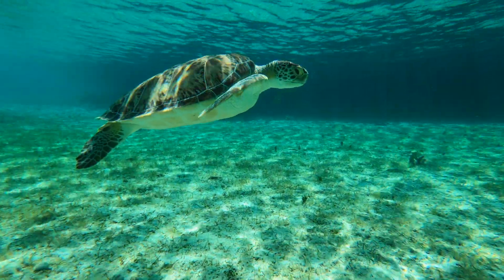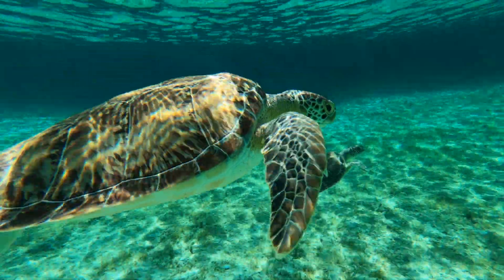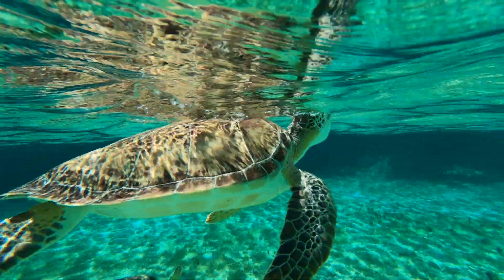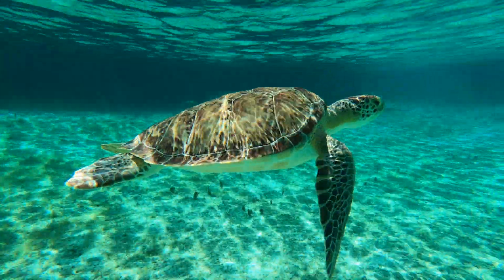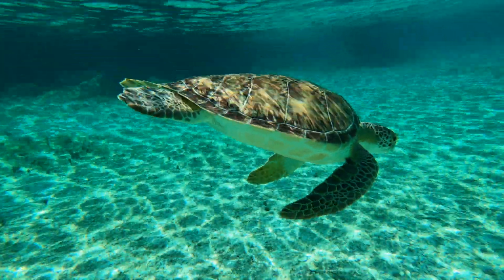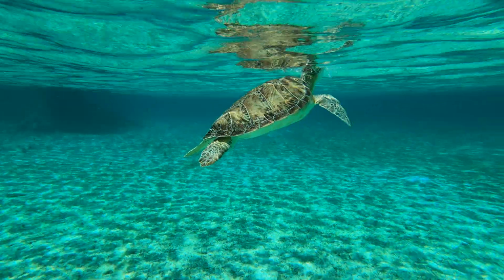These beautiful aquatic animals have suffered due to hunting, overharvesting of their eggs, loss of nesting beaches, and pollution. Fishing also poses a danger too, with thousands of sea turtles accidentally caught in nets and other equipment every year. Today, green sea turtles are classified as an endangered species. Since 2009, the Bahamian government has given full protection to all sea turtles found in Bahamian waters.